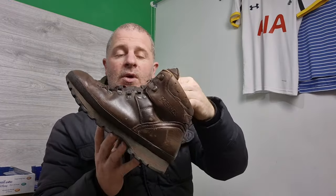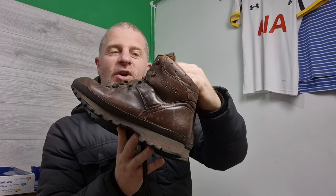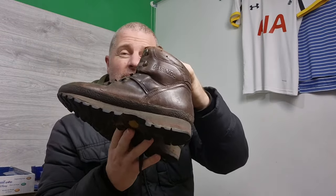I paid a tenner for them, so I'm gonna clean them up, polish them up, make them look all nice and shiny. And I guarantee these will be gone within the next week or so. I haven't really picked up much today, but the stuff I picked up was quite good.